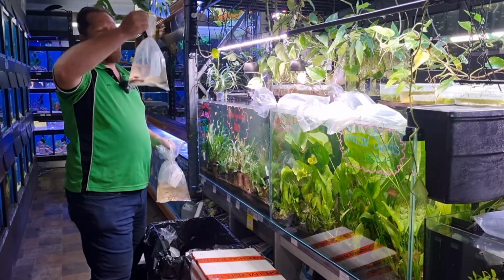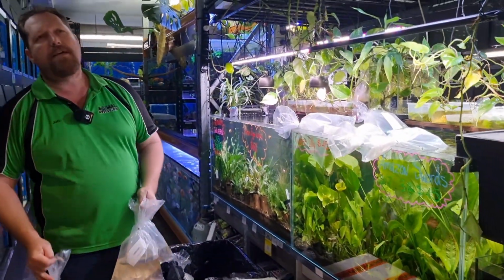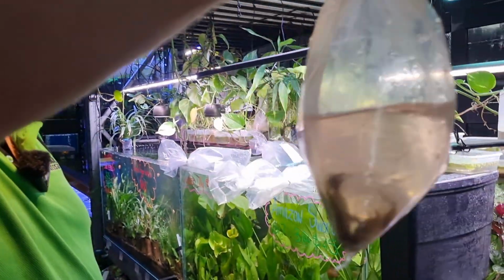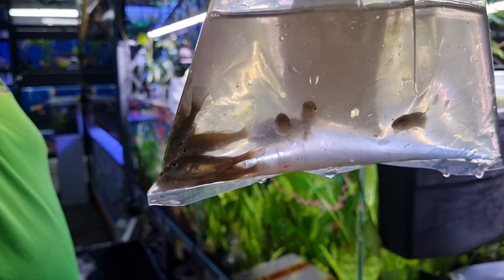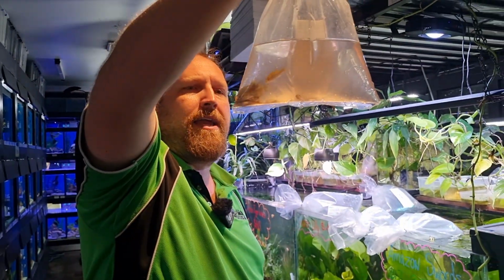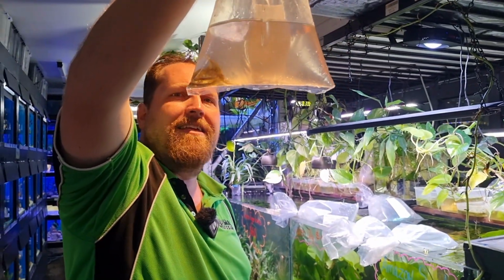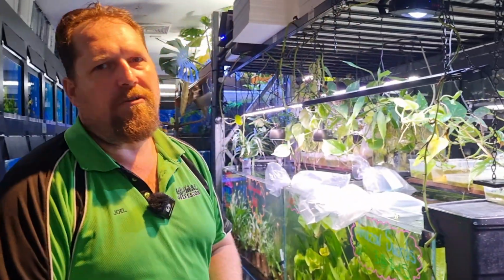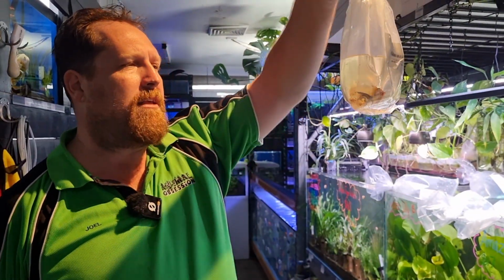Our plant supplier, who is located north of us, has not been able to ship anything because we've had severe flooding up there. Finally, the roads are starting to come good, so we're going good there. Golden perch. Haven't had these guys for a while, so they're another cool one. Little native. They do have a tendency to be quite fussy on eating, and these guys are skinny. So we'll have to work on that as well. They're going to be a little bit more challenging.